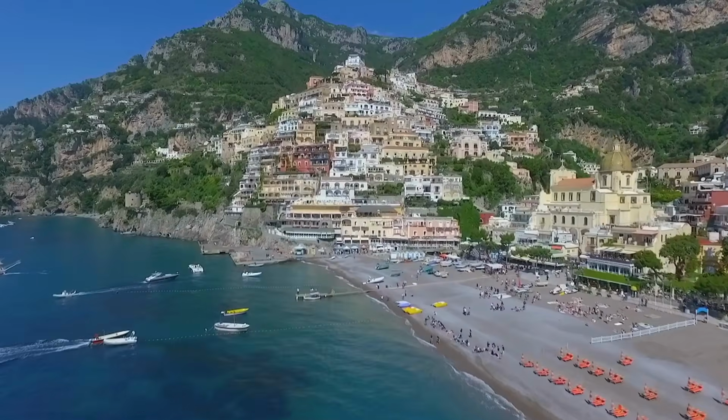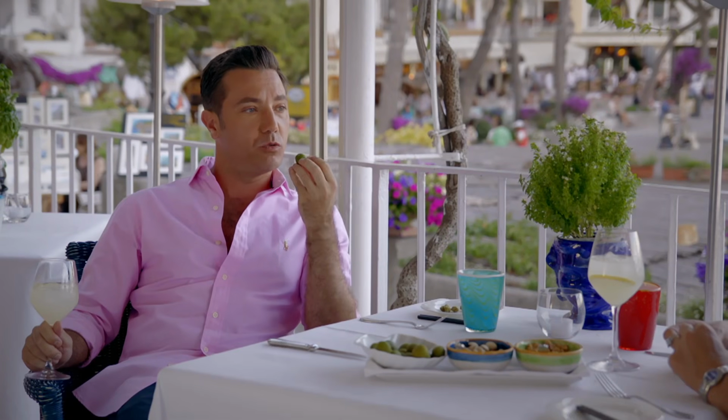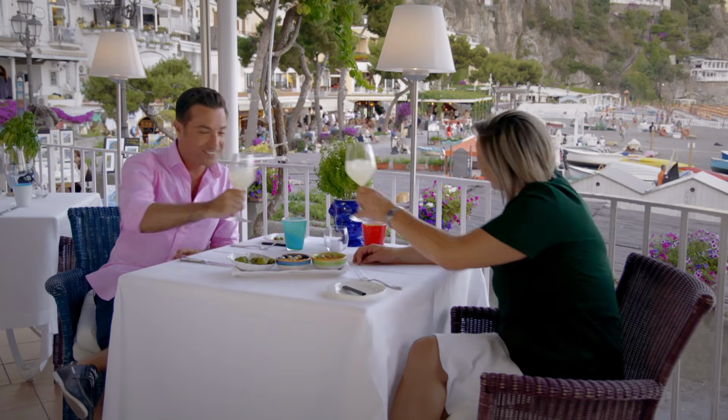If I wanted to buy a house here in Positano, can I do that? Or do you need to be a resident? No. How does it work? It costs a lot, but you can. Round about 8,000 euro per square meter. You will say this is the ultimate exclusive place to buy a property. It is. Piacere. Salute. Ciao.